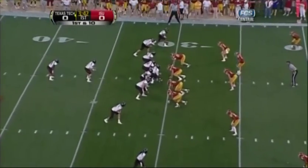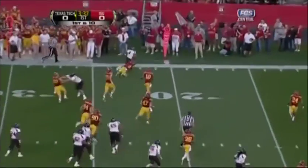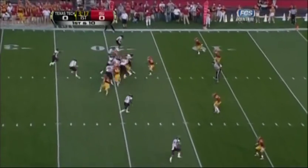Out of the pistol now is Daggy. Marquez, and he stumbles up close to the first down. I think he got the first down. Iowa State, their opponent 6 for 6 so far in the red zone.